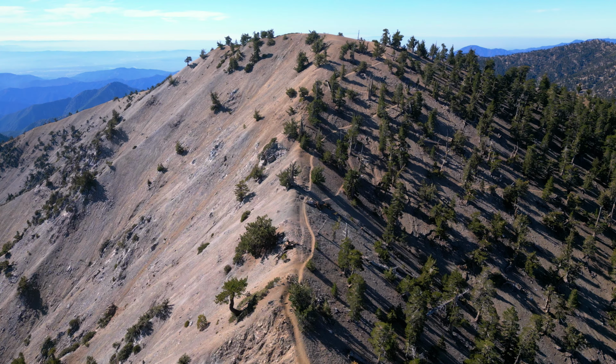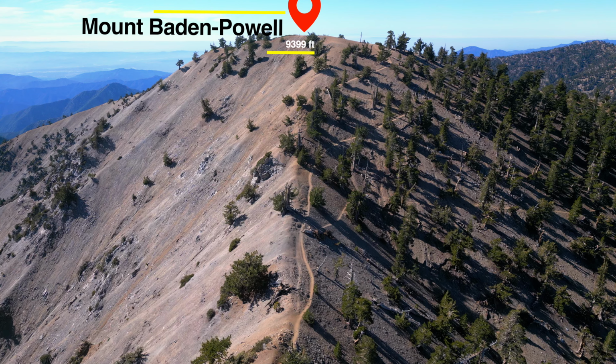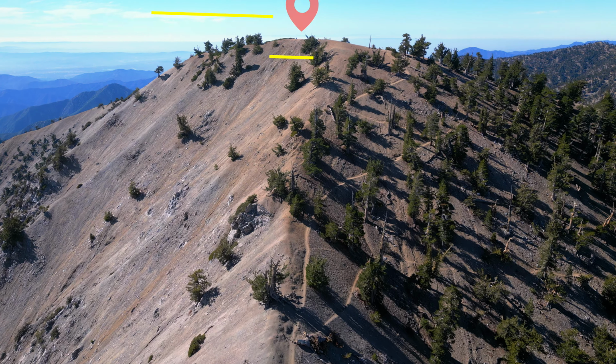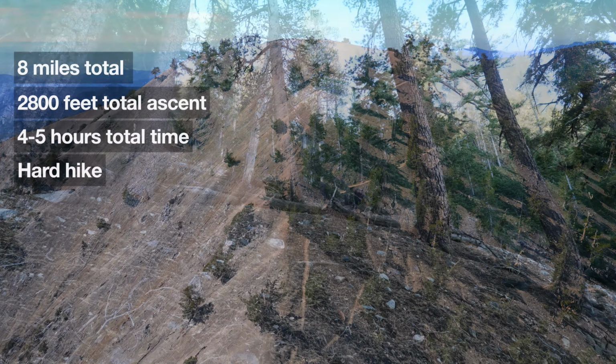I'm going to show you everything you need to know to hike to the summit of Baden-Powell. It's going to be about 4 miles to get up there, about 2,800 feet of climbing. It's definitely tough. This is a great training hike. It's about 37 switchbacks though, so we have a little bit of a gradual uphill. But again, it is tough.